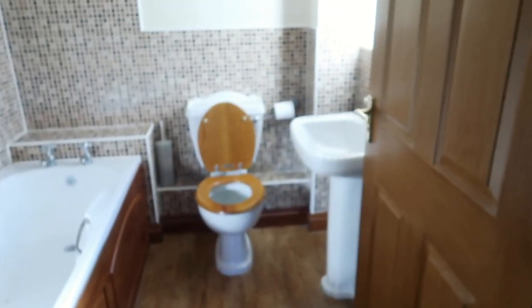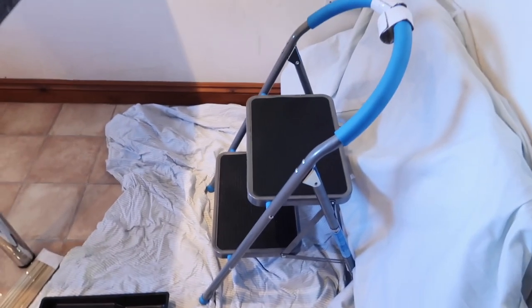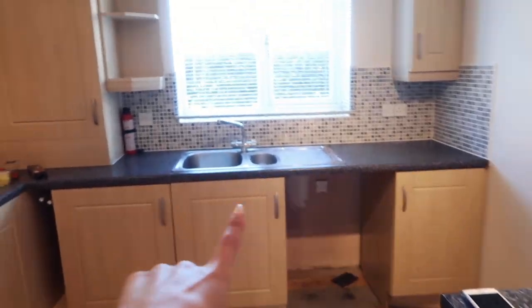As soon as you come in, there's a little mirror. I've told you I've already set up shop. So here is the bathroom. Here's the kitchen. I've already, as I said, I'm ready to start painting. Went for McDonald's, as you do. I'm getting a washing machine.